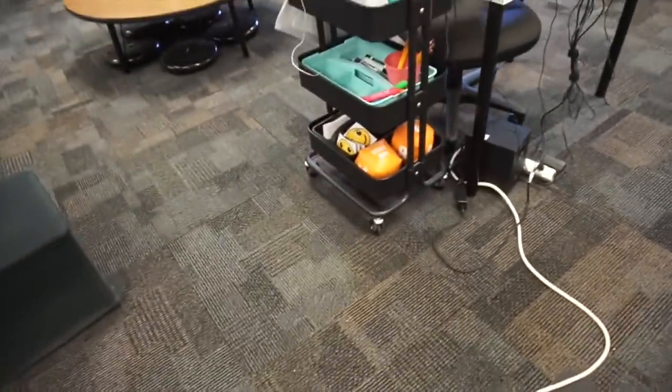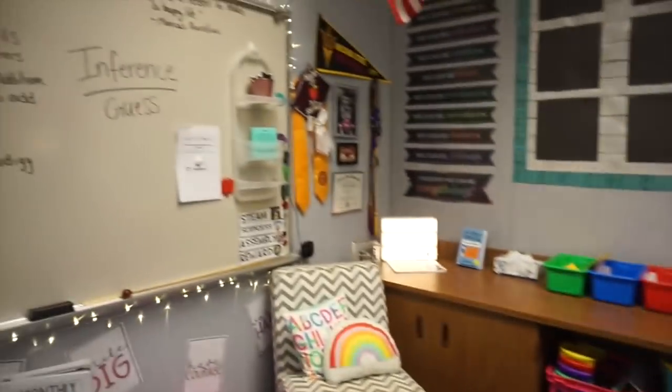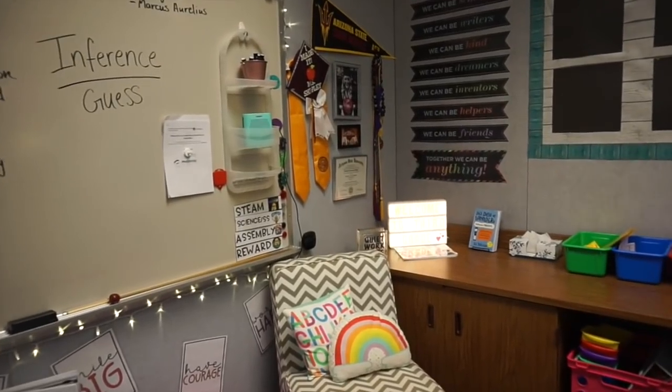And I do have students that sit along the cord. And I just made sure at the beginning of the year that I told them, you know, it's really important that you guys don't mess with the cord. It's not safe. And they do really well. I don't have any problems with the cord. So I think I covered everything in the room. I'm just going to do a quick 360.